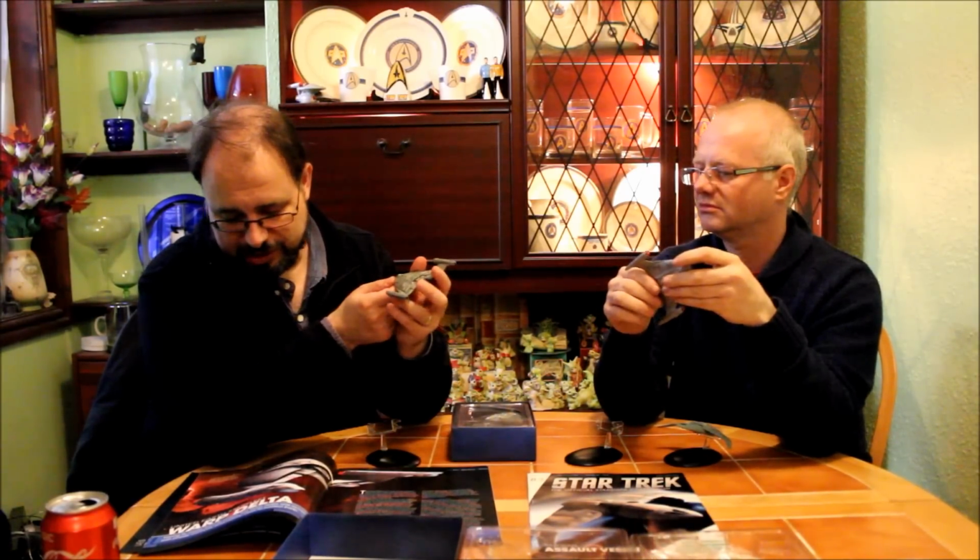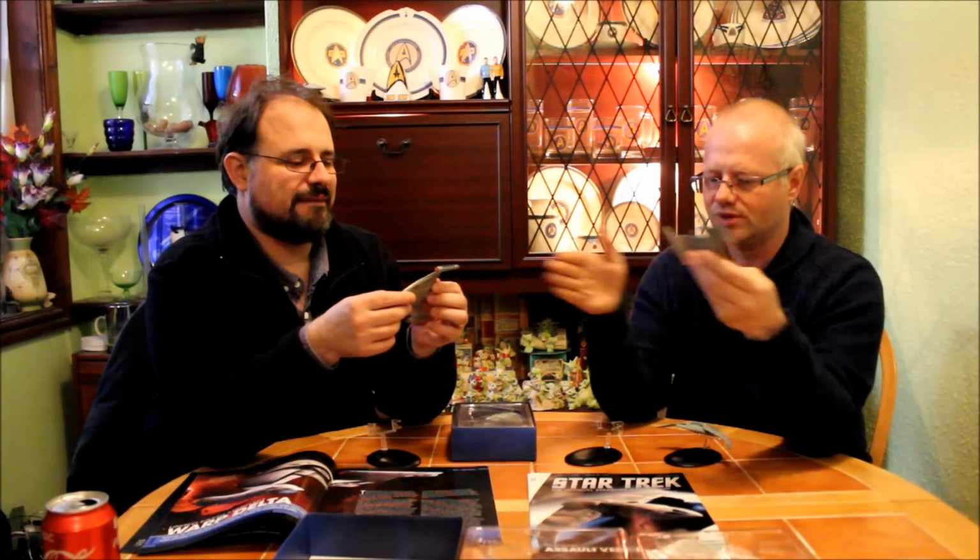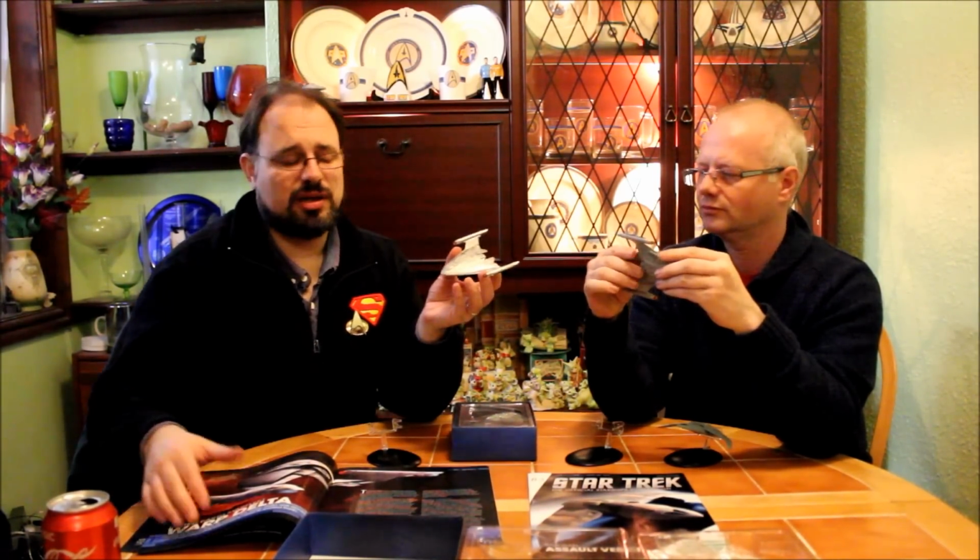Where's the registration numbers? Well, it doesn't have them on the actual ship, does it? I know it doesn't, but that's wrong. Didn't you think it was weird? There was a whole section of Enterprise where they got rid of them. The thing is, where's the tail numbers? Because everything now has tail numbers or some form of registry number, and everything from NX-01 onwards has a registry number and a name on it. Why are these so plain?